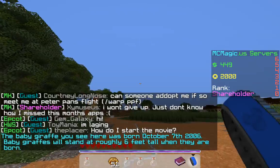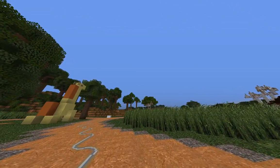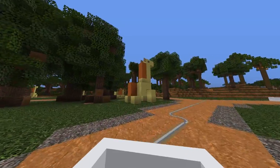The baby giraffe you see here was born on October 7th, 2006. Baby giraffes will stand at roughly 6 feet tall when they are born. Wow, that's taller than me.